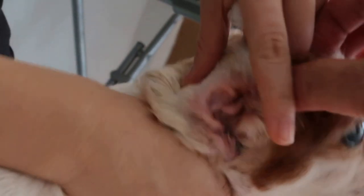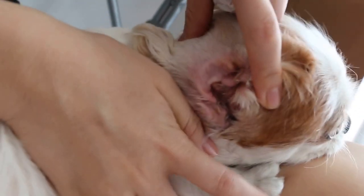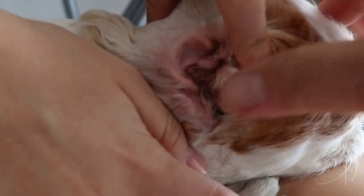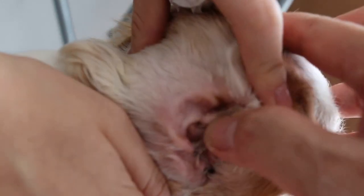Cavalier King Charles, lateral ear resection. How long already? 2 years. 2 years ago? No more scratching? Have a bit, cause 30. Do you put the ear drops? The ear ointment. Now you can see the horizontal canal. This is a lateral ear canal resection.